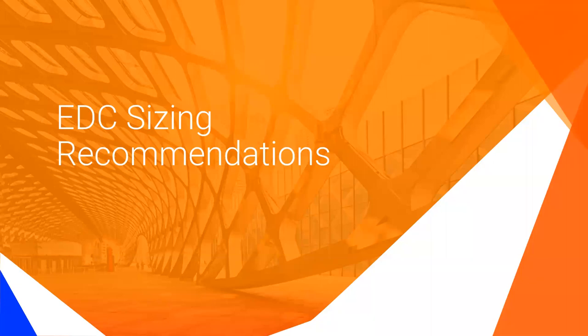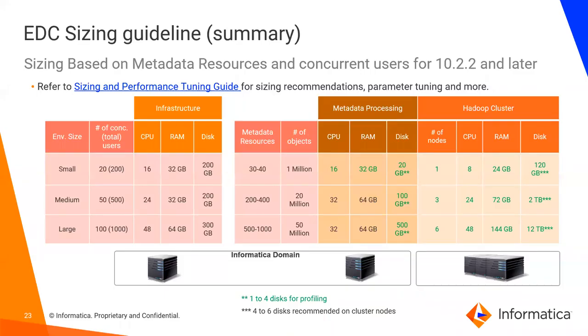So let's jump into the sizing recommendations. As the architecture is a little bit complex, what we did is we identified the popular ranges of size that we see happening at customers when they are deploying their EDC environment. Those sizes we call small, medium, and large. We initially identified those sizes through the number of metadata resources and the number of objects that we are pulling from the different data sources. But we realize there's another very important component to take into account, which is the number of users that will connect to these applications.